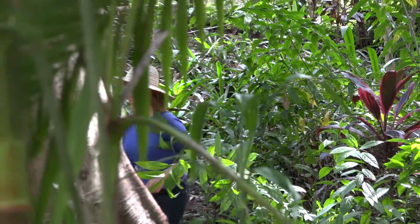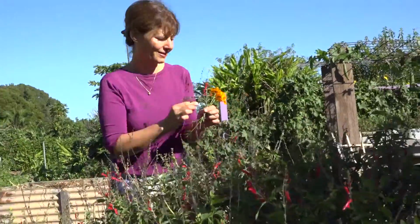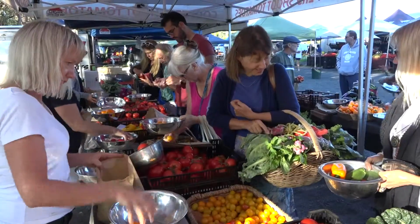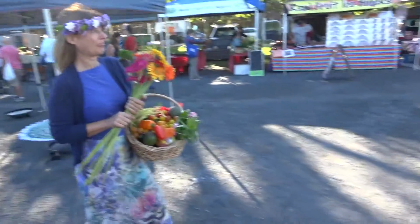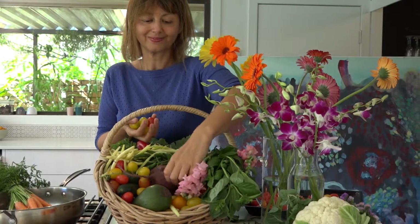I live on a lush acre in Mullumbimby. It's absolutely magnificent. It's so green and fertile, and close to many thriving farmers markets, and I'll use the produce from those markets in this series of short videos.